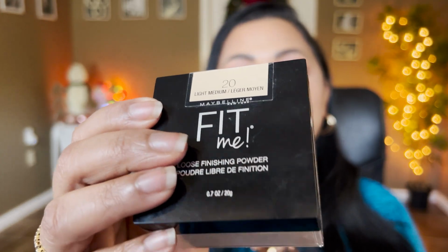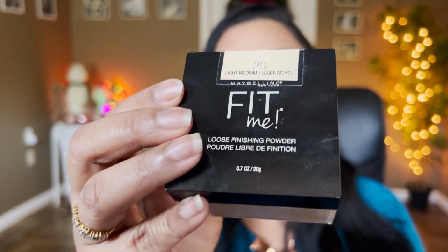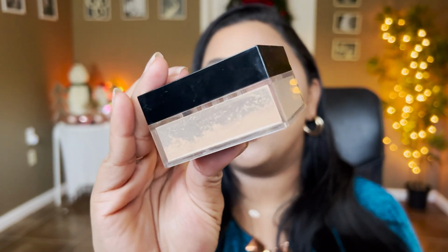Now let's talk about powders. Loose setting powders. I have two with me to recommend to you guys, and I don't feel like any of the powders would beat this because the quality is absolutely amazing. One is Maybelline's Fit Me powder, and this one is in the shade 20, which is light medium. This I just dusted all across my face, and I'm halfway through, but I have completely gone through one full container of this in the shade 25, which is a medium, and this is my second tub, so easily I can finish it because I use it that much.